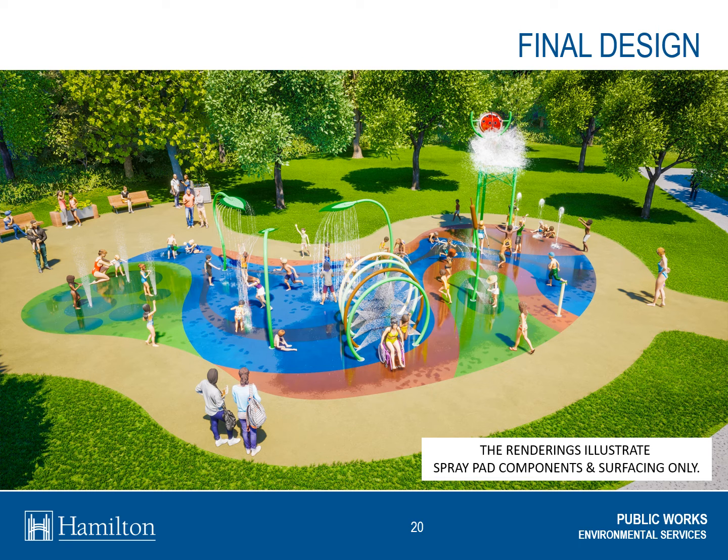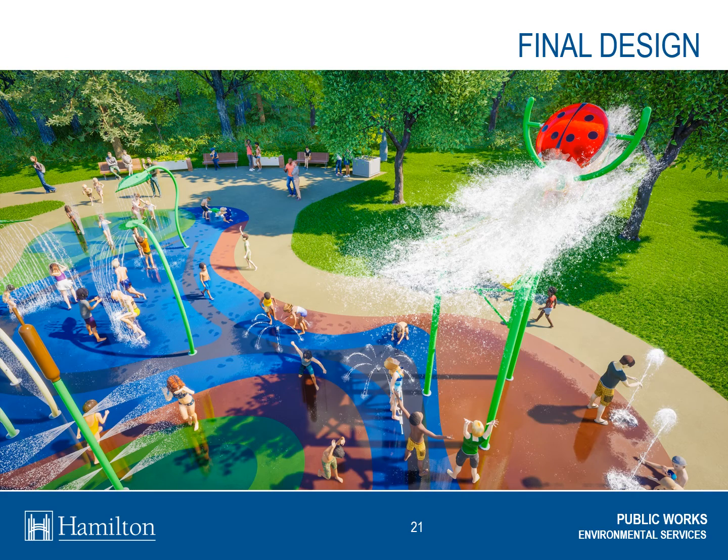The next part of the presentation shows renderings of the spray pad and the water play features. If you need a little more time to review the slides, you can pause, rewind, or fast forward the presentation at any time using your media control buttons. For reference, the junior water play area is on the left of the slide and the senior water play area is on the right. This rendering shows a close-up view of the senior water play area. The ladybug dump bucket is on the right.